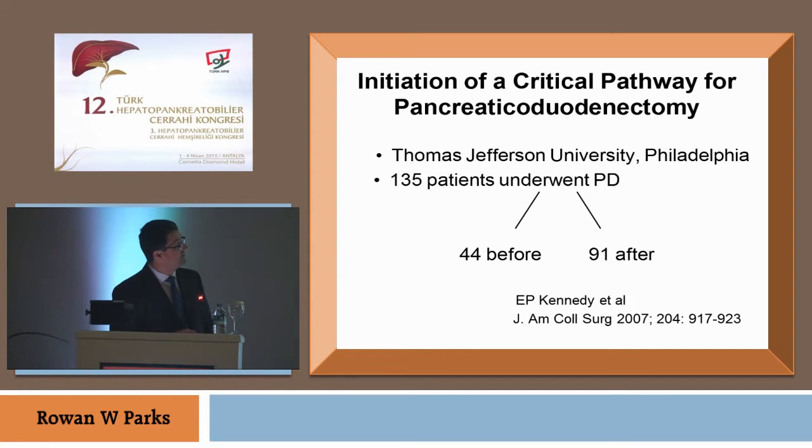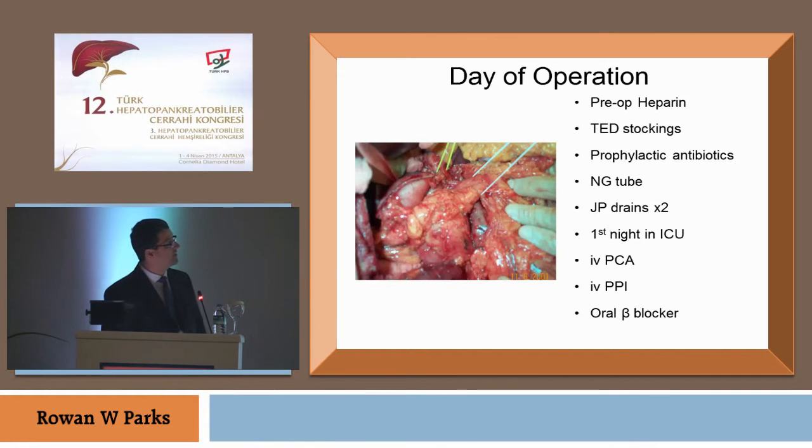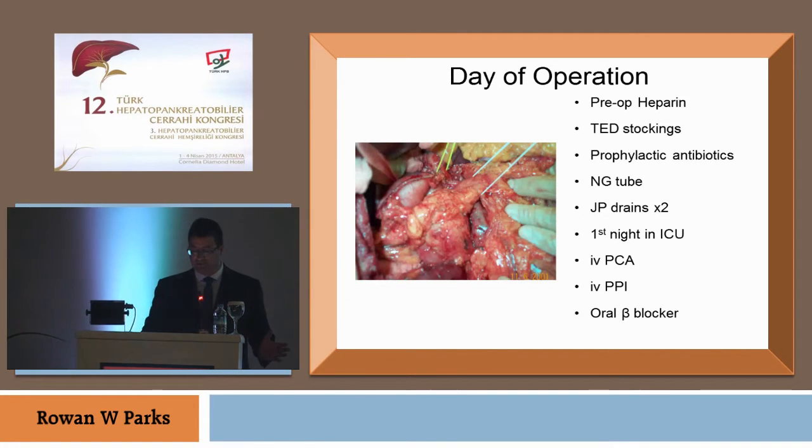This is another study from Philadelphia, again 135 patients. They looked at 44 before historical controls, 91 after introducing a pathway. And this was their protocol.